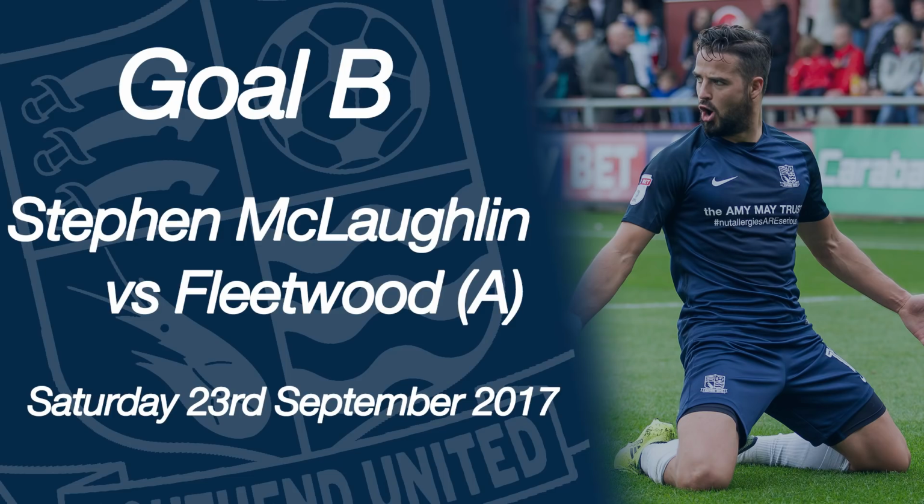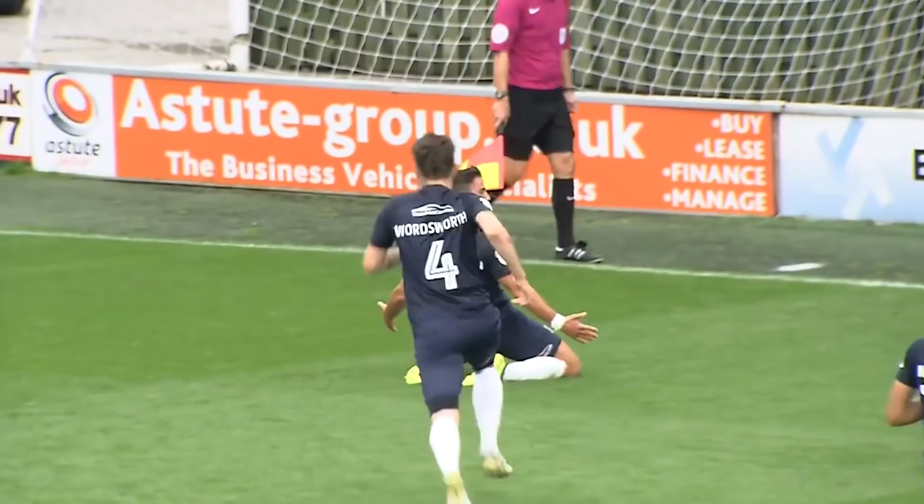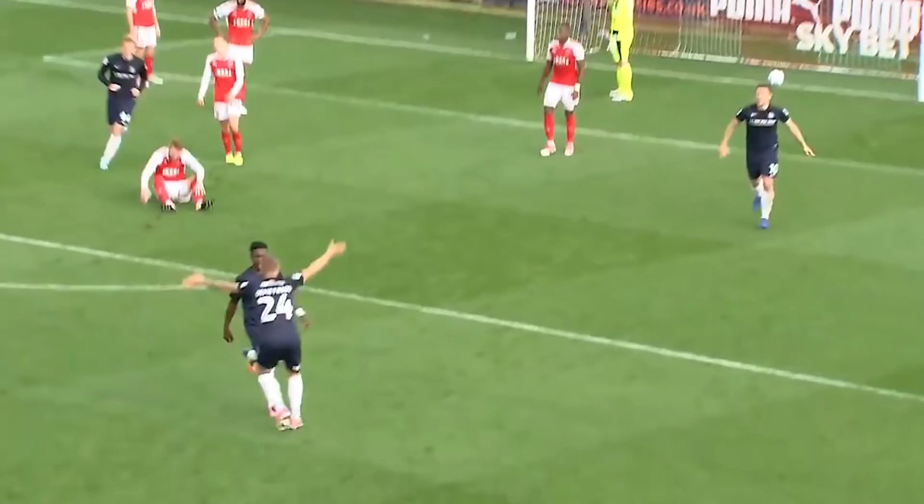Pinging around on the edge of the area, into the bottom, McLaughlin, and scores! Southend United do make that man advantage count. Cine takes a deflection, out to McLaughlin, hits the woodwork, and in! And that's the victory for Southend United!